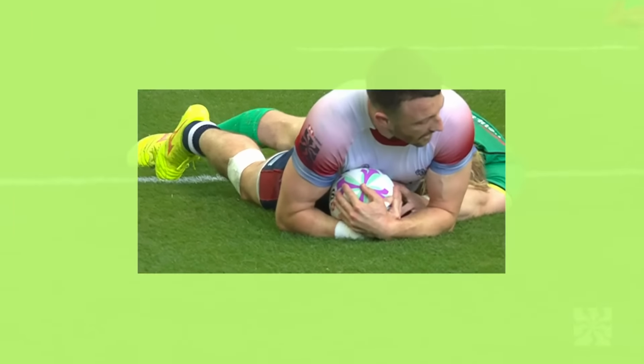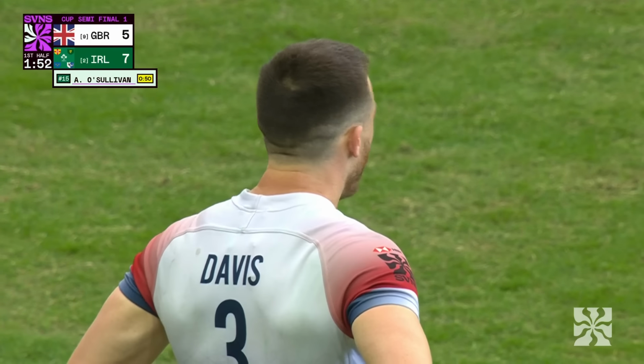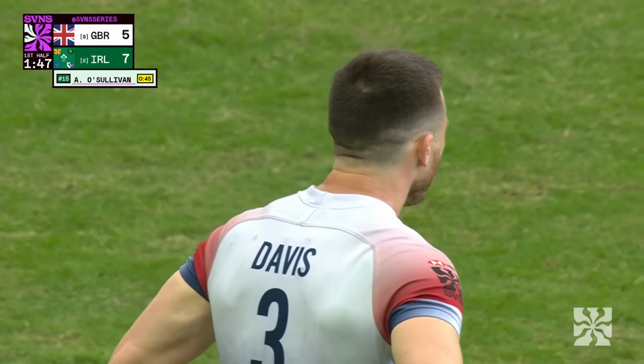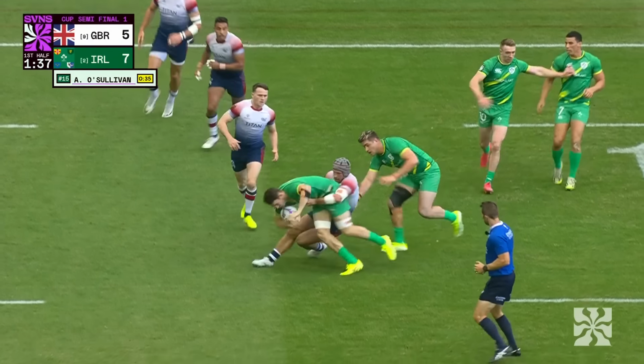Conversion stays out to the left. Well, it was a tough try to score as well. We needed to use all his skill and confidence to get that done. As a kick out wide, it's going to be won by Ireland.